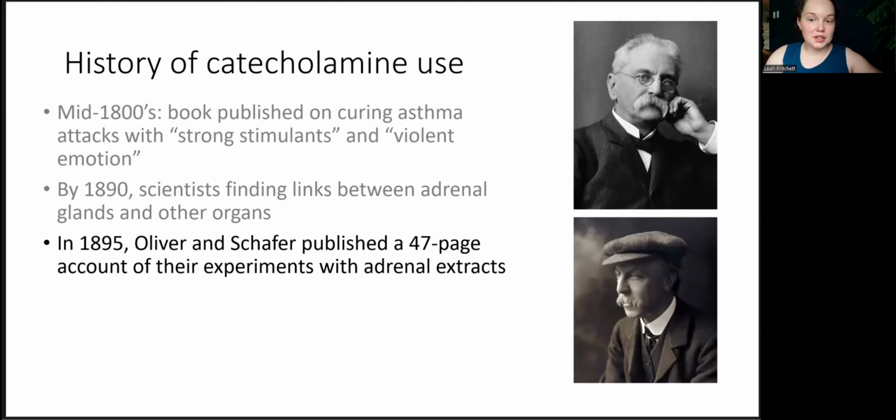And the top guy, Dr. Oliver, started trying these adrenal extracts in all kinds of patients with all kinds of diseases, because you could just do that back in the day, just go around injecting people with random stuff to see if it worked. And he also immediately started working on getting an extract from the pituitary gland. So not only did he essentially discover adrenaline, but he also discovered vasopressin.